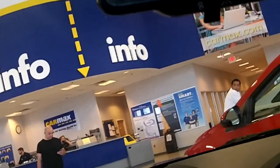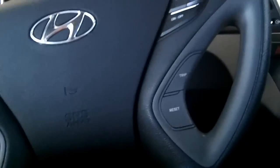It looks a little bit like a GM rearview mirror, but it's kind of different from what GM uses. Use your parking brake release, trunk release, fuel cap release. What? How many miles is this? Use your storage compartment. Use your cup holders. Use your auxiliary jack. Anyway, that's it for this car.